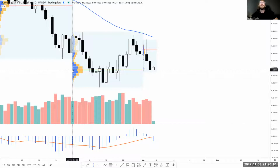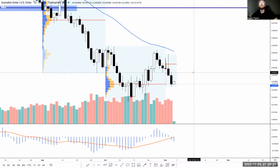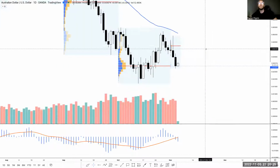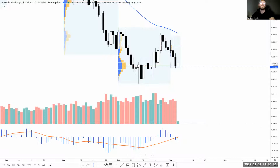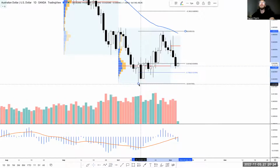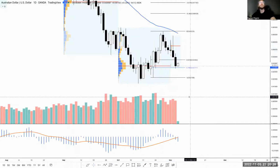This is in a monthly point of control. So AU is sitting at the month of October's point of control. I'm going to keep that right there. Let's go into the, that's very interesting actually. If I'm taking it from absolute low to high, it's not there yet. If I'm taking it from this, it's hitting that. I'm gonna keep it right here and just look at the 4 hour.